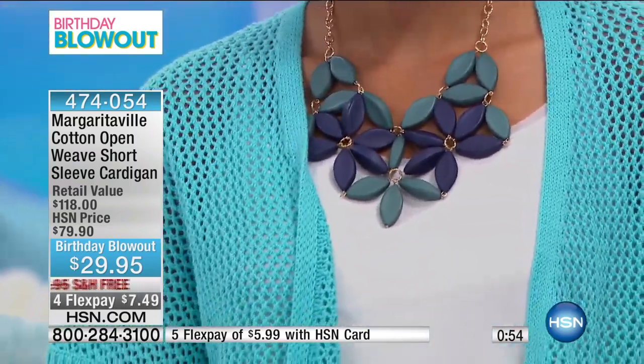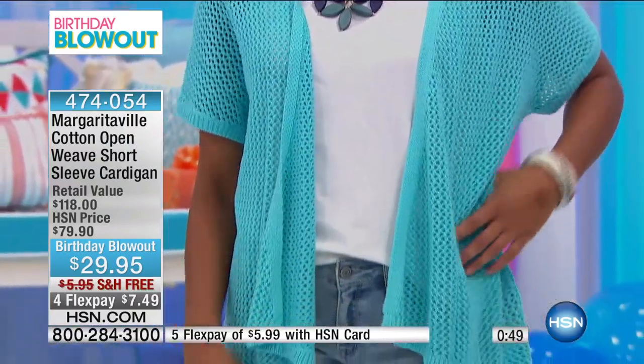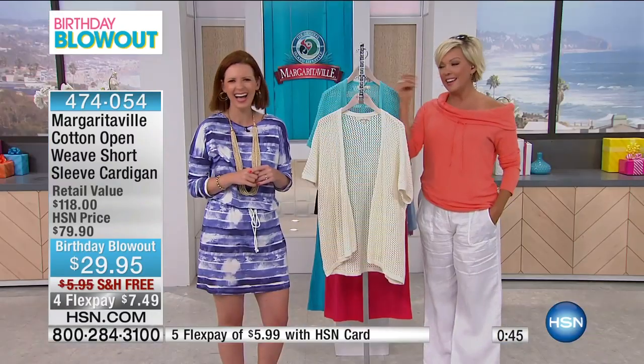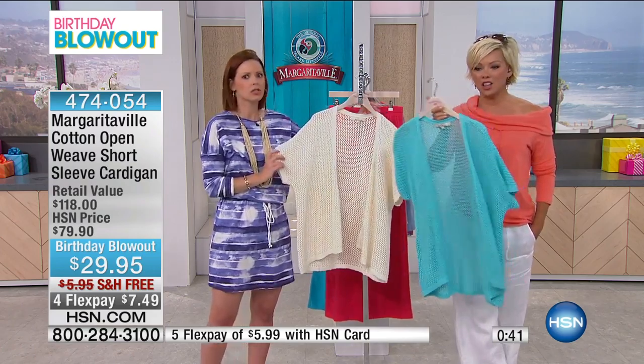Thank you so much, Marianne. Yeah, very nice collection, and the prices are great today, for sure. Thank you. Yeah, birthday pricing. Oh, I can't beat it. And then there's birthday blowout pricing like this, which is insane. Great. And I love this open weave cardigan you have. That's so pretty, too. So smart.